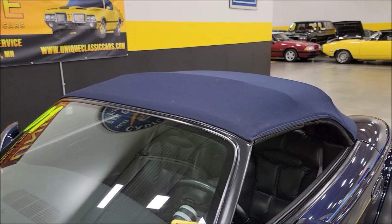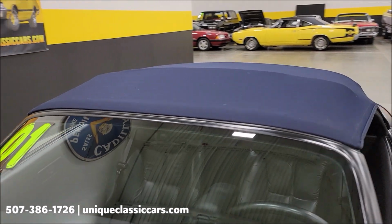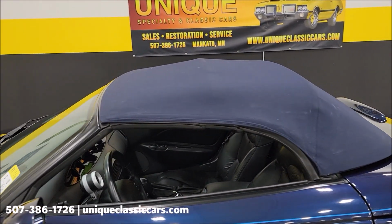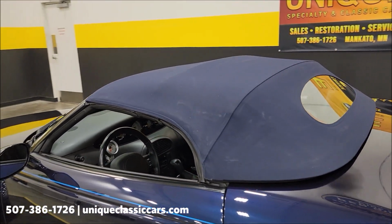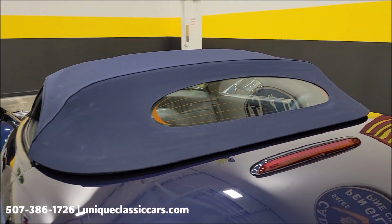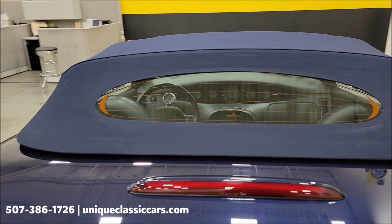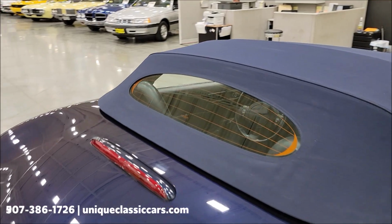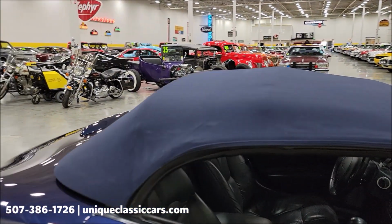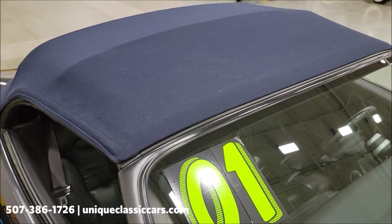And here's the top up to check out. Nice fit above the windshield. And very simple to put up. Manual folding. Works very similar to, say, a C4, C5 Corvette. One person can do it, right, less than a minute. And it is a blue cloth, rear glass window, rear defogger, and free of rips, tears, holes, really much wear at all. Good shape, what you'd expect, a little over 25,000 miles on a vehicle.